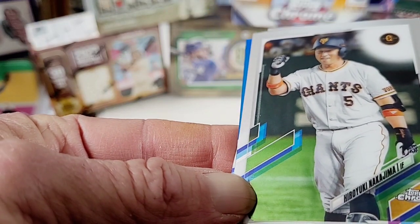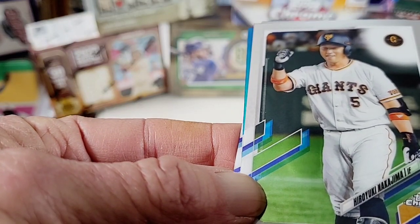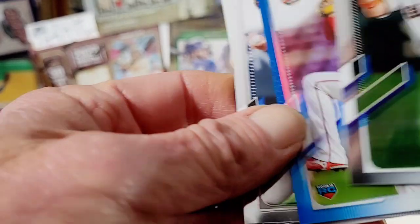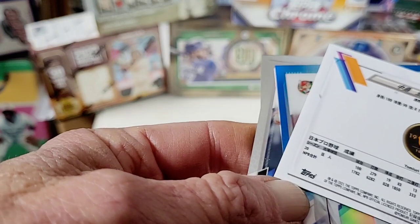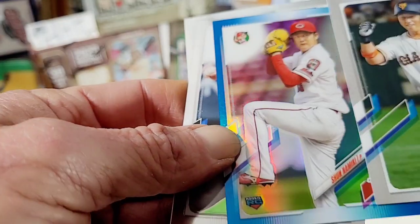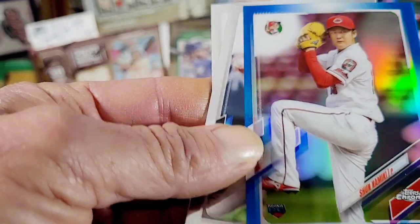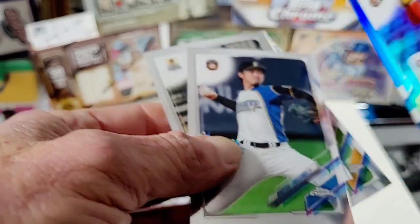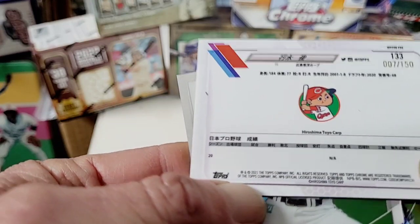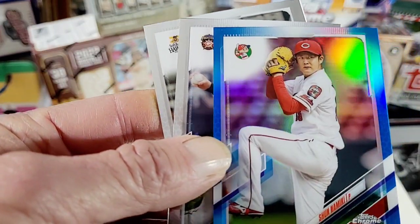Hiroyuki Nakajima. Sorry, Hiroyuki Nakajima. Okay, nice card. And he plays for Tokyo G. And Shun Namaki. That's a nice blue parallel. There we go. And not sure what that logo is. Oh, he's a rookie. Rookie card, blue parallel.